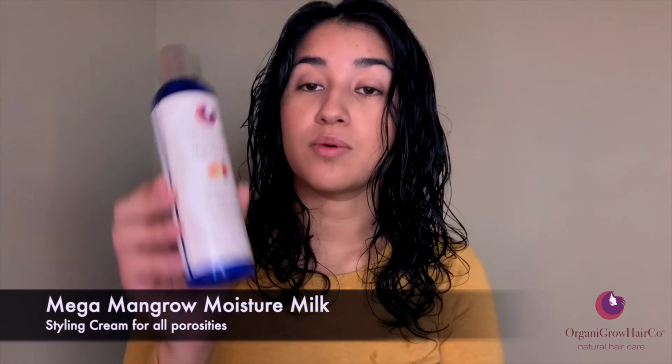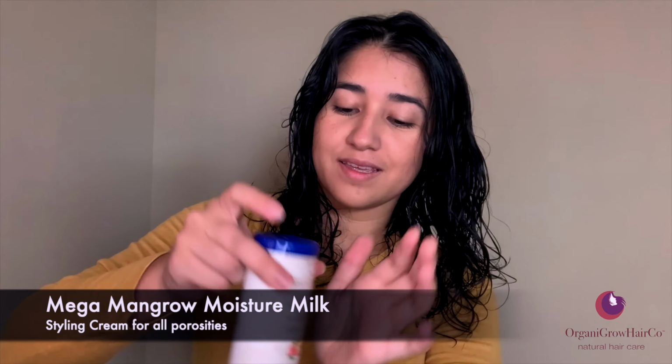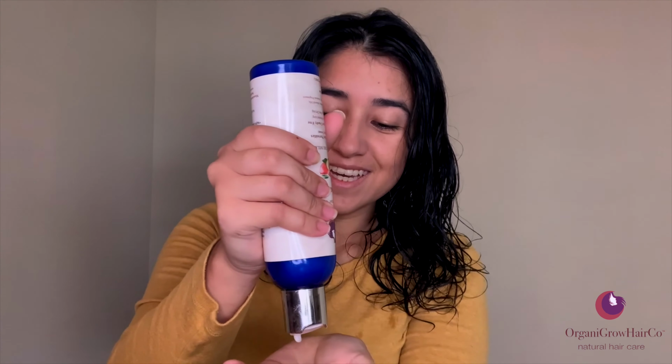And then I go in with the Mega ManGrow, which is the moisture milk. This is for all hair types. And I saved the last bit in here. I ran out of this probably a month ago as well. Saved the last bit to be put from this.